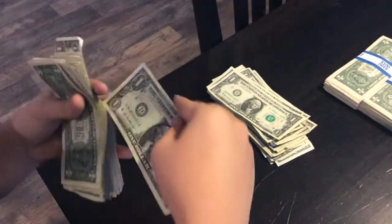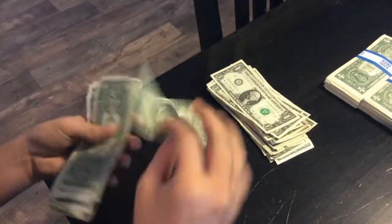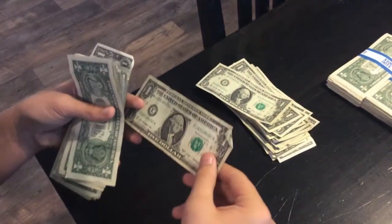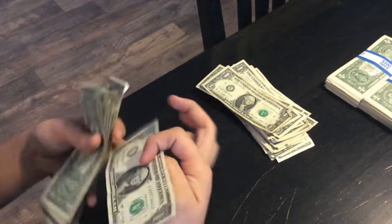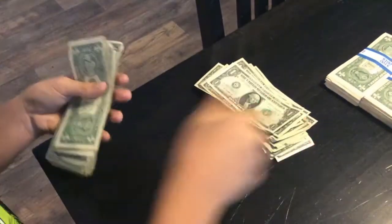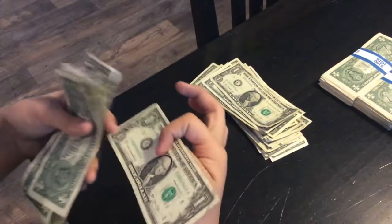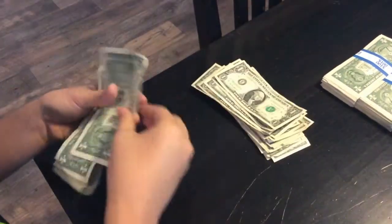Jeez, I thought I'd already be like halfway through this stack right now, but I'm not even close. Well, if they would have had all the bills the same way when they wrapped it, that would be... I know, that would have been great. I'm also checking the numbers as well.